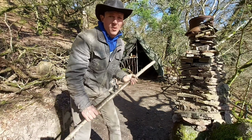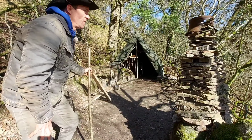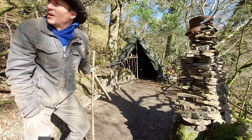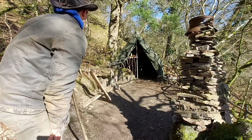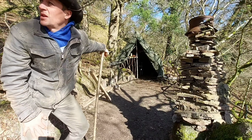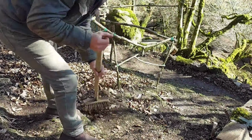It has been about a month since I've been up here, and it is absolutely perfect. Untouched, still unfound. The pond is drained down a little bit, I'll show you that in a second. Okay, so my intention today, just a little bit of tidying up. I'm going to move a lot of rocks today. I'm going to build some walls there.